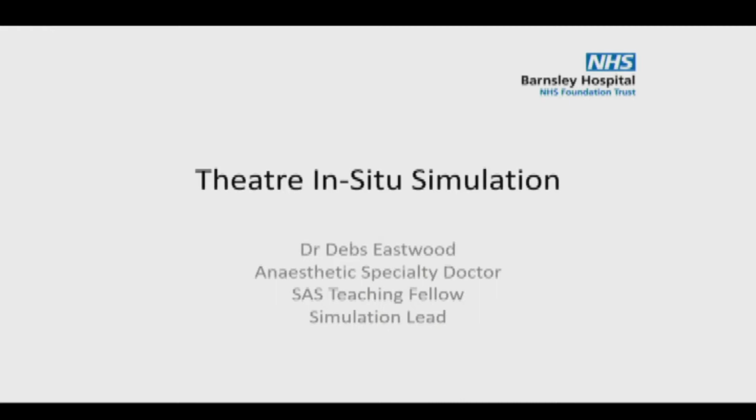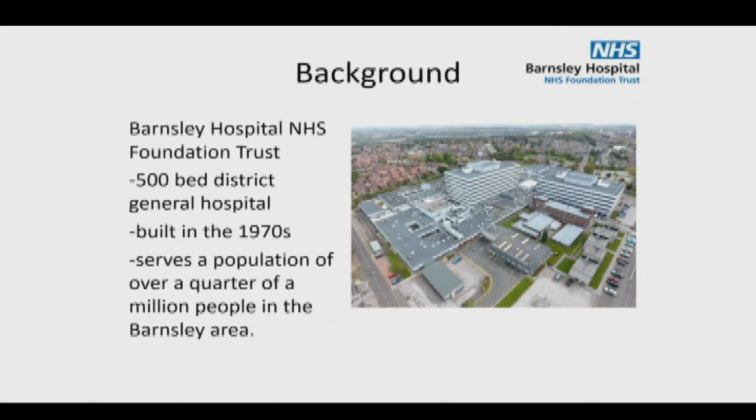So you can see from there that I'm an anaesthetic specialty doctor. I've been at Barnsley just over 5 years now, and have these other roles, which I'm going to tell you a little bit more about as we go through, because it's relevant to the presentation. But first, a little bit about Barnsley.